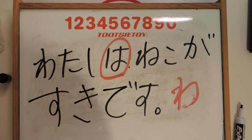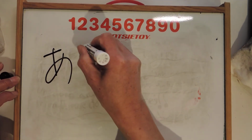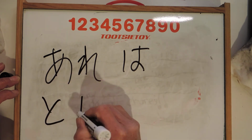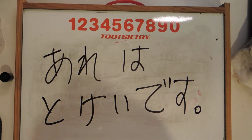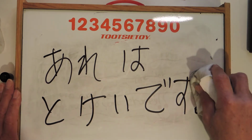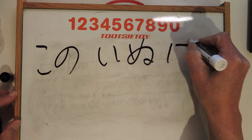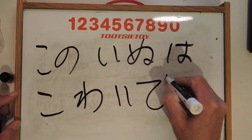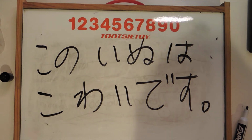Okay. 48. あれは時計です。That is a clock. 時計 is a clock. Yeah, あれは時計です。That's a clock. 49. この犬は怖いです。This cat, I mean this dog is scary.